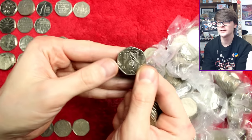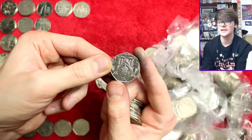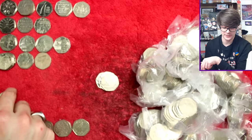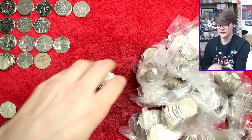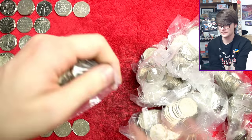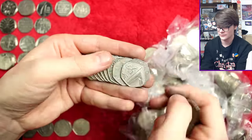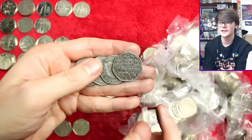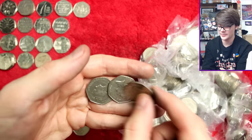King Charles III Coronation 50p. So this is the most recent inductee into the current book, so a welcome find for sure. Diversity Bill Britten there. First time today, and again, sure it won't be the last.